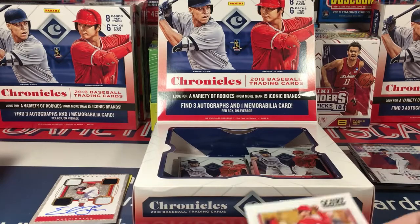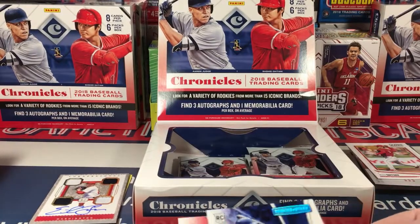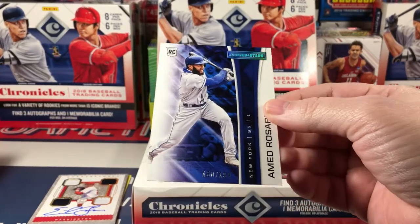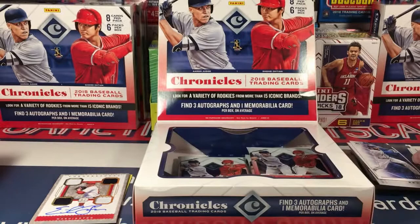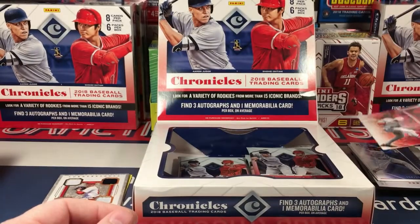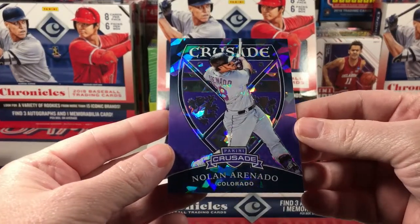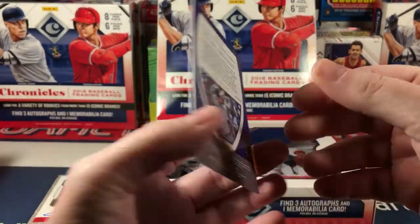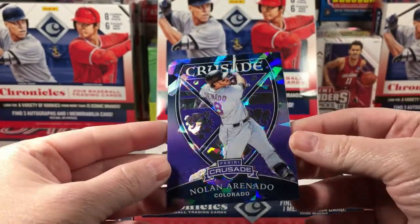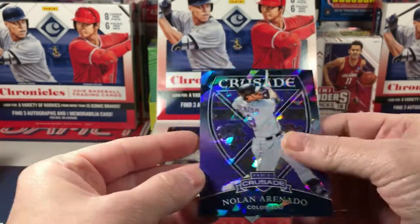Alright, we're going to start off with an Ohtani Score rookie here. And a Rosario Rookies and Stars rookie parallel to 199. Bryce Harper Rookies and Stars. Here is a cracked ice Crusade Arenado. And that is a pretty card to 149. It looks good on that purple. Sweet.